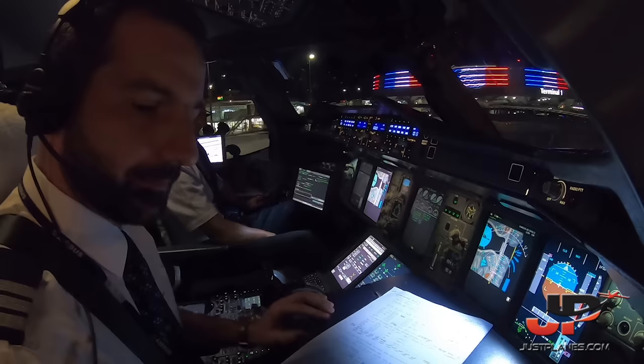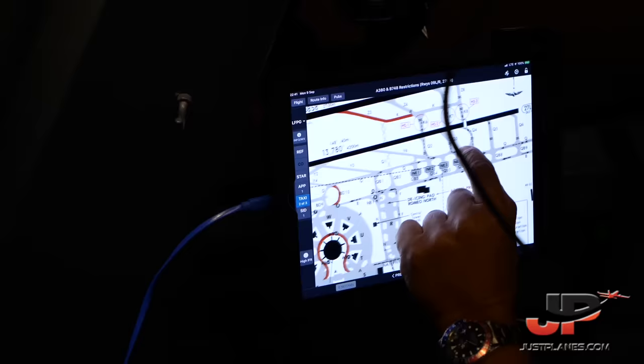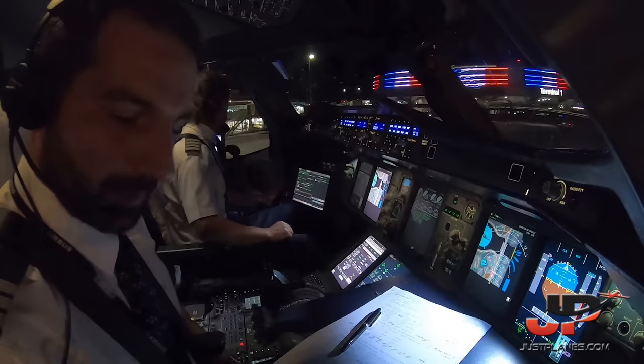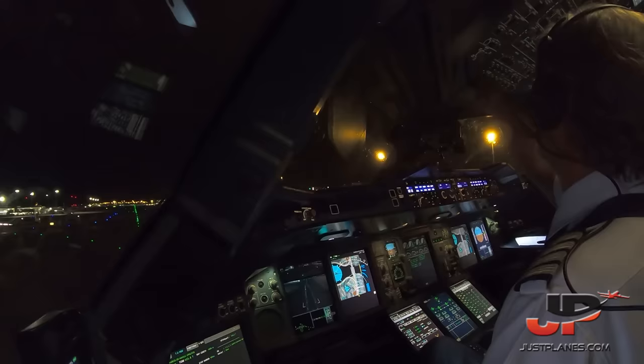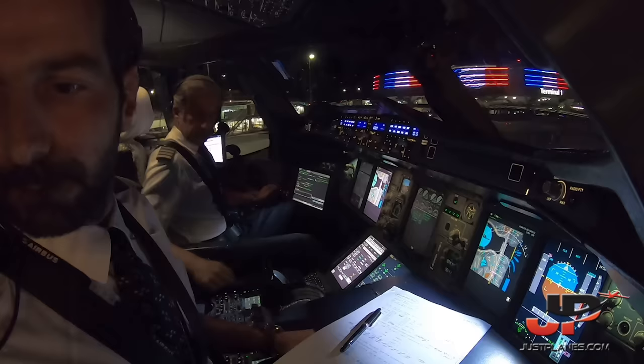7021 Super Roger, taxi November Bravo, holding point Quebec 6, runway 27 left. 7021 has briefed. Taxi link 1. Clear left. Clear right. Taxi link 16 and X-ray 2.